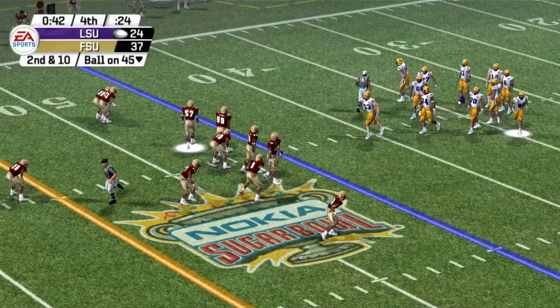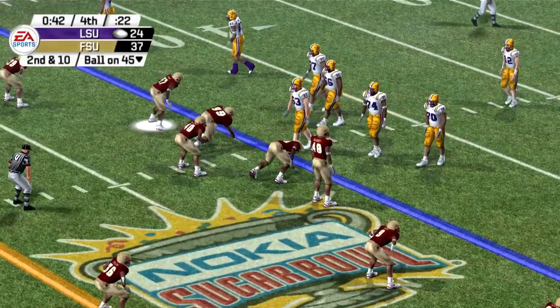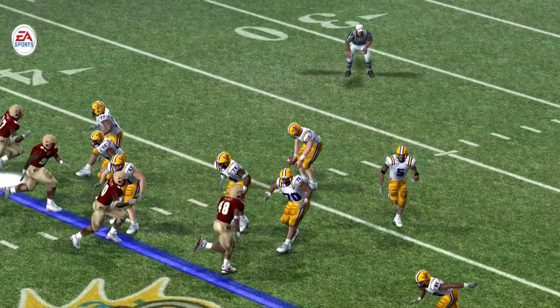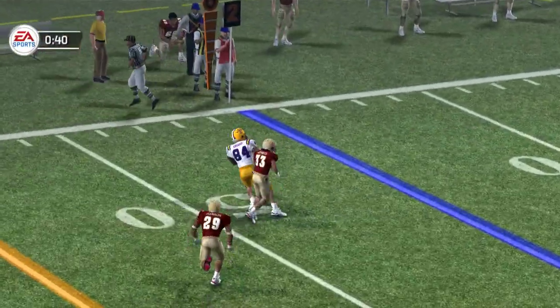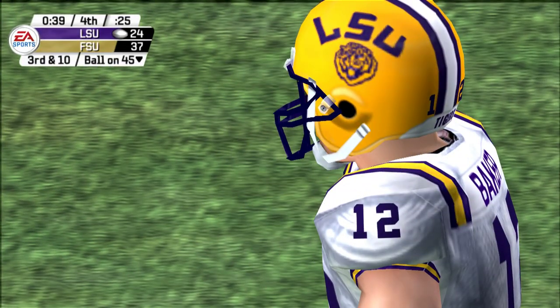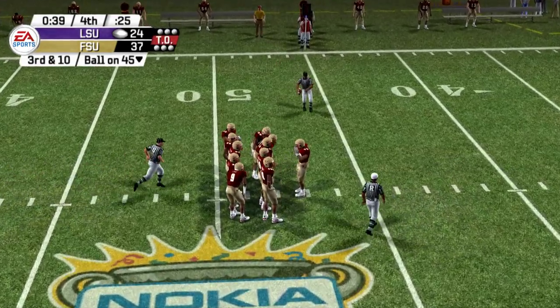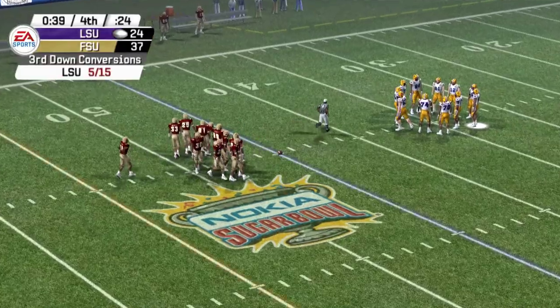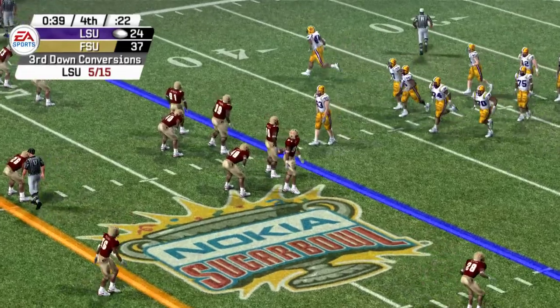Second and 10. Ball on the 45-yard line. The Tigers set up in the gun. He steps up. Throws short. And it falls incomplete. I know that pass was fired pretty hard, but you still have to catch it. That's right. The only reason it's out there is to catch the football. It's third down and 10. Ball on the 45.